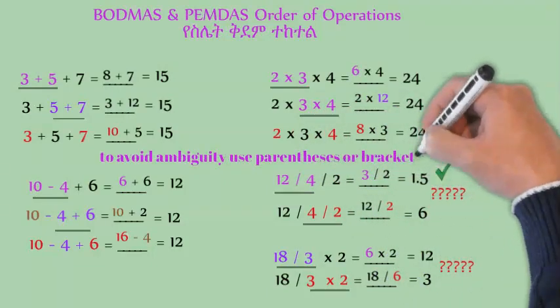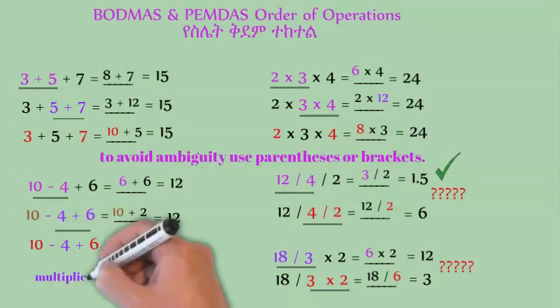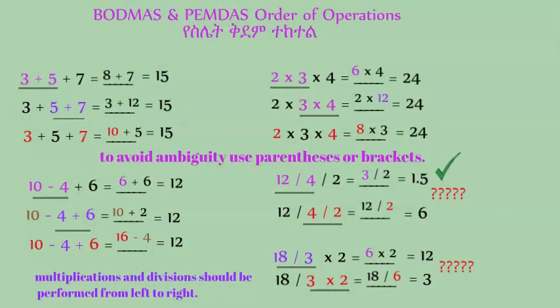Therefore, to avoid ambiguity, we have to use parentheses or brackets to show which one is correct, or which one we have to do first. So for the first one, we say 1.5 was correct. But for the second one, it is ambiguous because the BODMAS says do the division first, and the PEMDAS says do the multiplication first. So which one is correct? So I will leave it for a bracket or parentheses to be used in such cases.